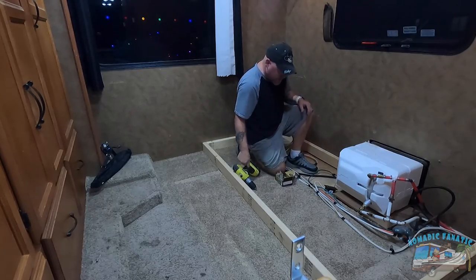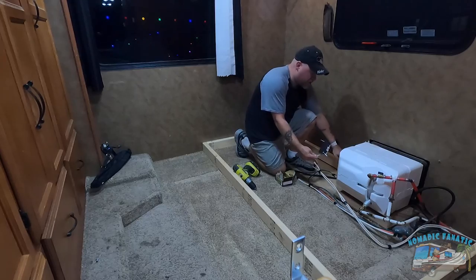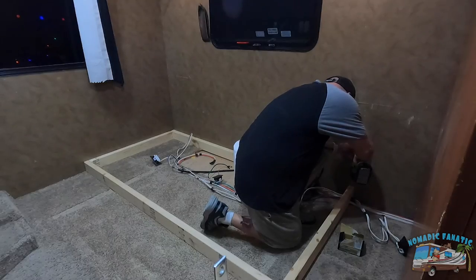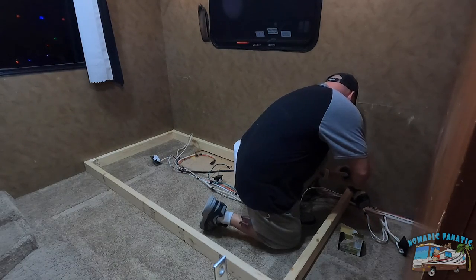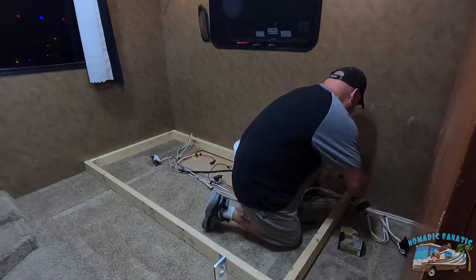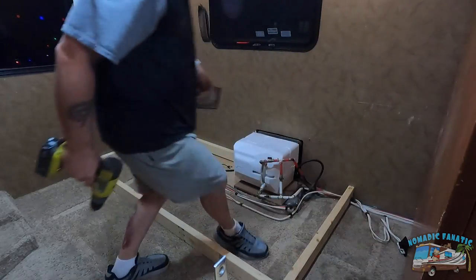And then all these wires, like the outlets and stuff, these still need to be attached to 2x4s in the future. That's why they're just sitting here right now. That is solid. Cool. Got a base.